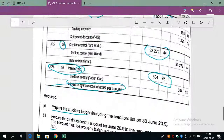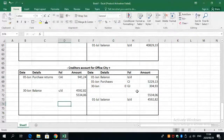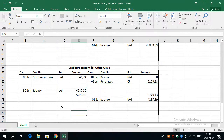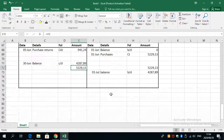Do we have any general ledger? No, we don't have anything. So we just need to balance that. I need to cancel this one. Clear content. So that's it. So here we just need to balance this one. If this one here, you say 5,229 minus 941, 529, it's balancing. You are done with this one.